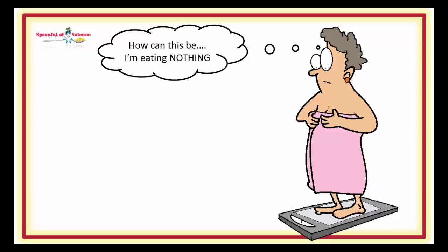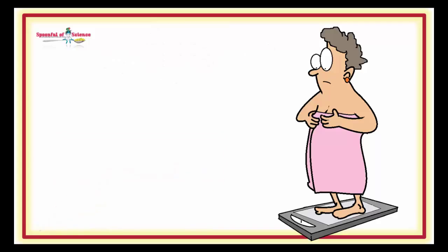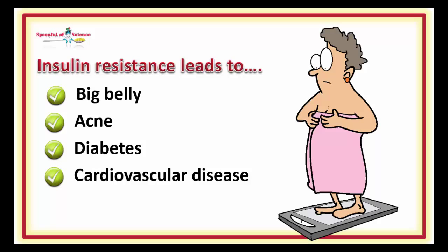If you're struggling with weight issues, odds are you're insulin resistant. This bad body chemistry puts you at risk of a multitude of health problems, starting with big bellies and minor irritations like acne, to life-changing conditions such as type 2 diabetes, all the way through to deadly heart attacks.